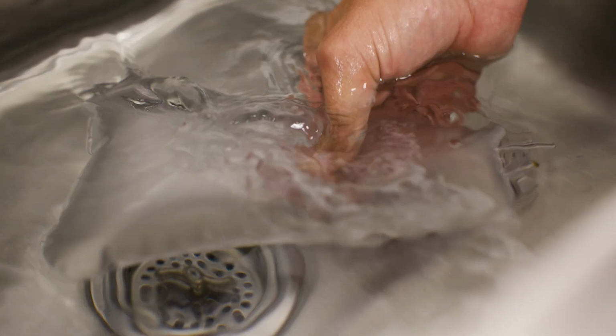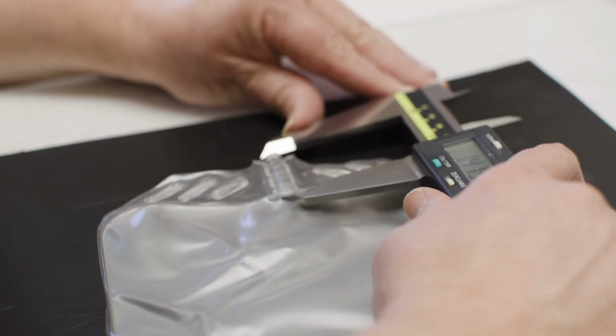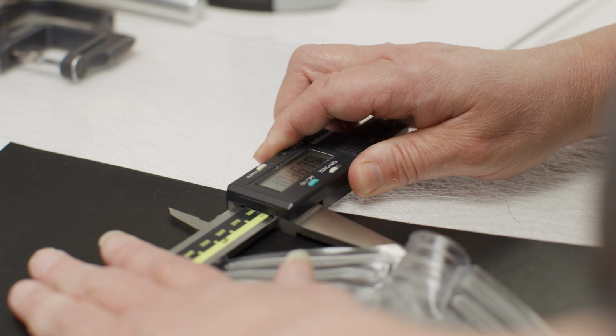Air inflate water dip, which is typically used for diagnostic testing. The unit is inflated to an established pressure, then placed in water. A leak is determined by witnessing escaping air bubbles. Visual and dimensional inspection. Product is inspected against the customer's drawings and Polo's internal quality standards.